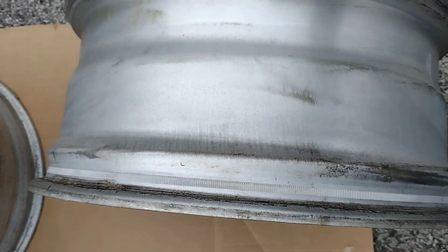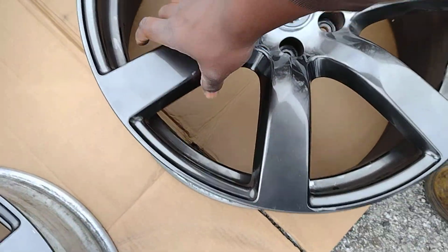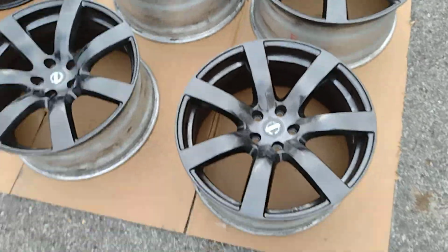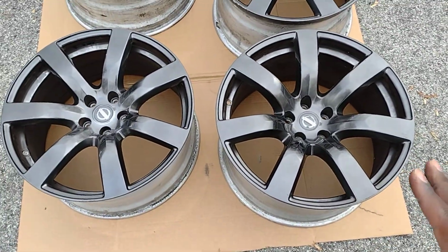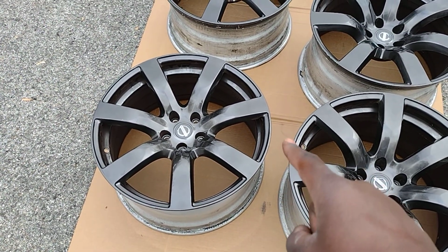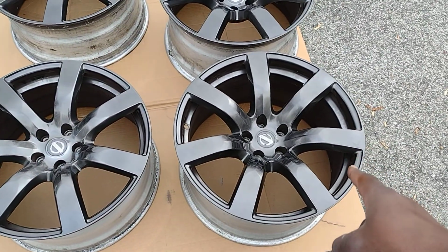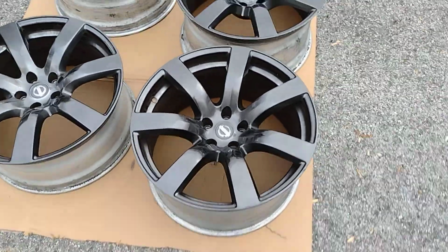Pretty nice wheel, lightweight. I have the specs somewhere. I don't know if I can get to them right now, but I do have the specs somewhere. I just don't want to. I want to say 26.4 pounds, 27.4, but I don't want to misrepresent that, so let's just leave it as is.